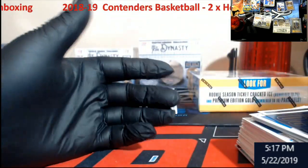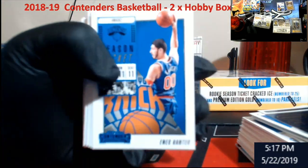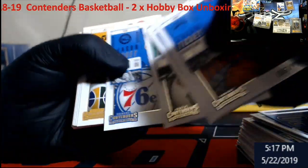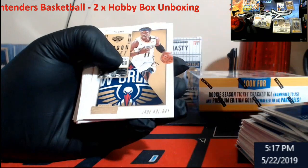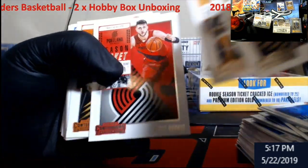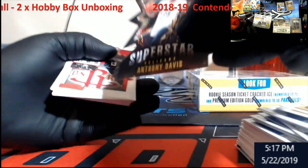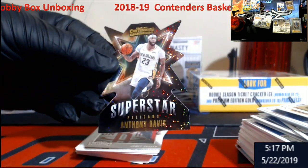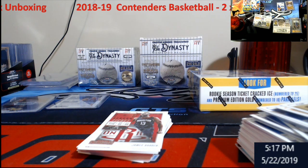Lori Markkanen, premium. It would have been cooler if it was numbered, but I just wanted a Lulu Contenders. Vucevic, premium. Whoa! Anthony Davis Sparkles die cut. That is nice looking. Guess he might be sticking around with good old Zion now coming into town.